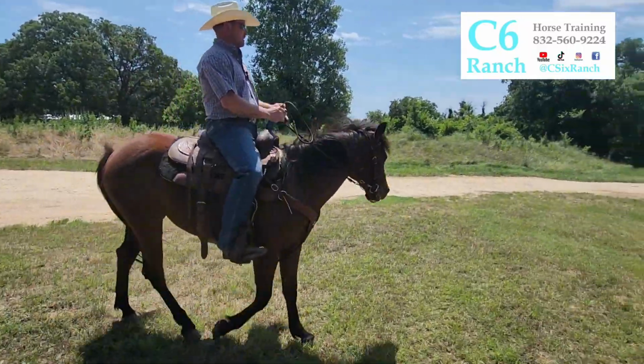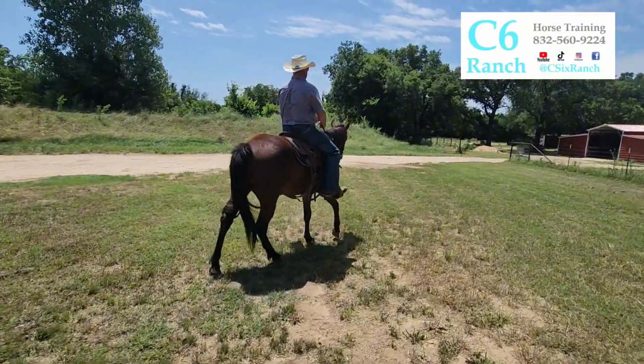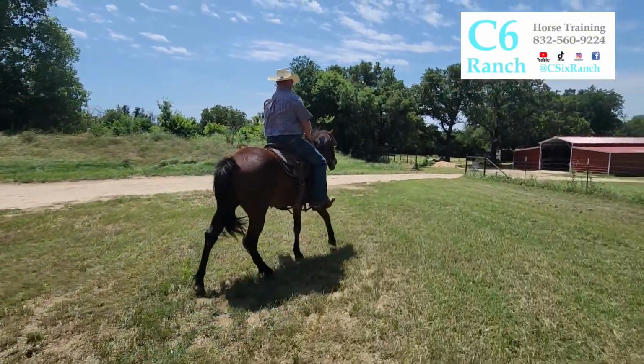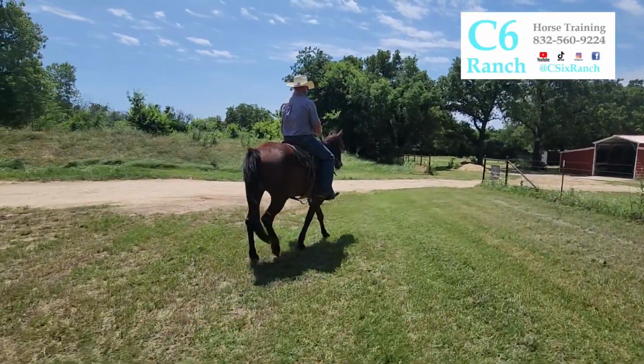We will do some two-handed riding out this way, just because I know she does spook. She does kind of brace and flip out. So we want to be able to have ultimate control in these situations.